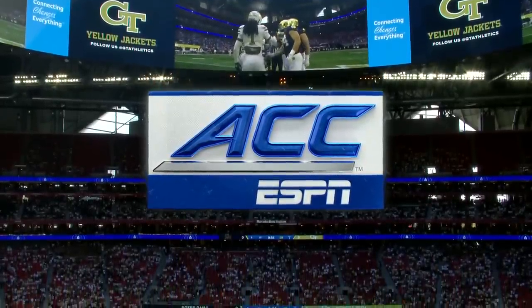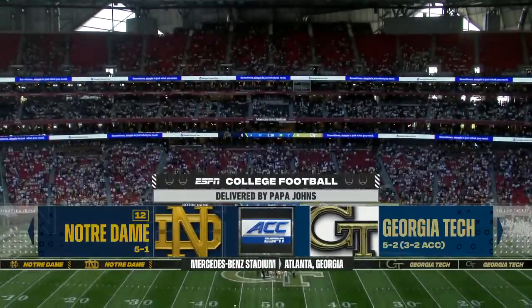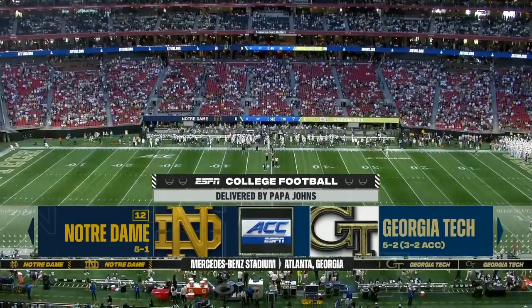College football, and welcome to the ACC on ESPN. From downtown Atlanta, Mercedes-Benz Stadium, a very important road test for the Notre Dame Fighting Irish.